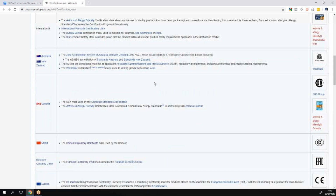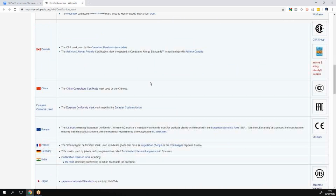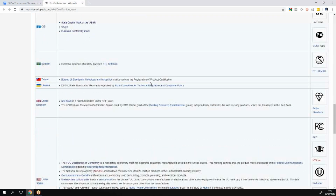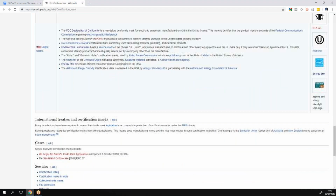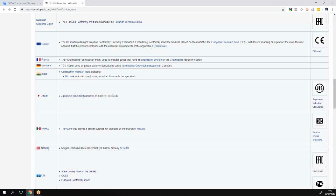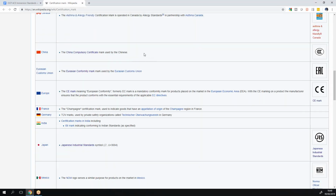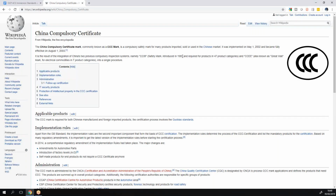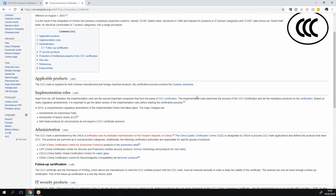This is the Wikipedia page that I just put on the screen with all the regional certification standards, and there's quite a few, and this is not even complete. The compulsory certificate mark is one, and I believe there was some CCC, but then it'll be different depending on what type of product it is. Like there's CEMC, which is for electromagnetic compatibility. There you go.